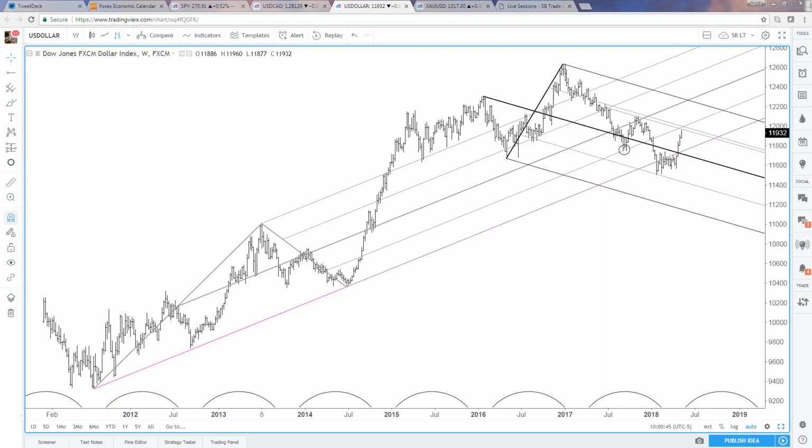Short-lived dollar pullback this morning, and I'm being extra patient on trying to get into a euro long. I had the pound long, which looked like it was going to work out for a little bit, and BOE Carney kind of put that fire out. But let's take a look at the bigger picture. So we are getting into 12,000 in the Dow Jones FXCM dollar index a lot faster than I thought we were going to.